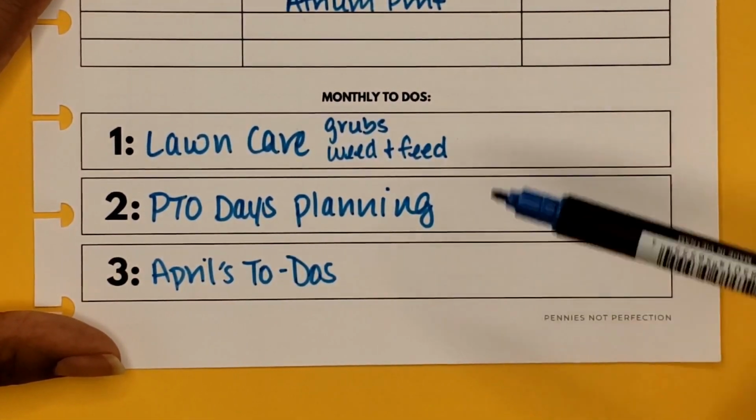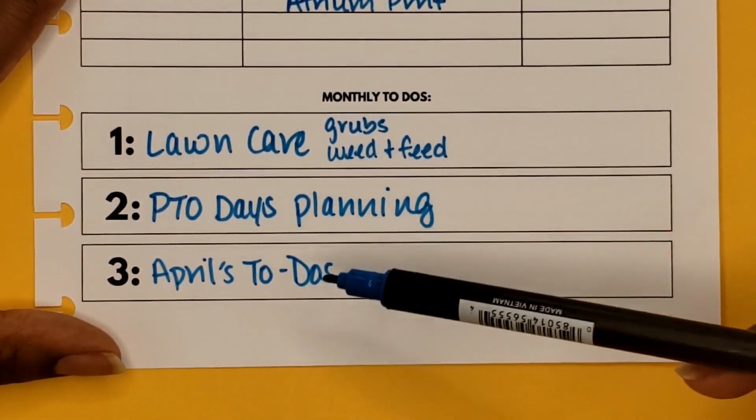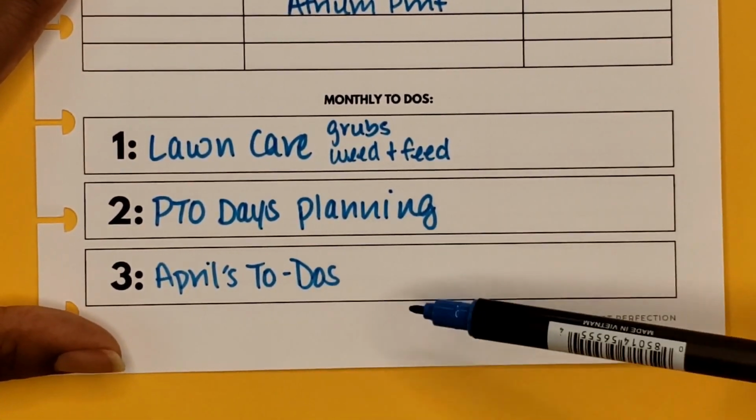And then last but not least, I mentioned that I wanted to carry over April's to-dos and hopefully get those completed in May.